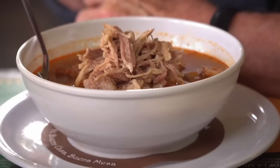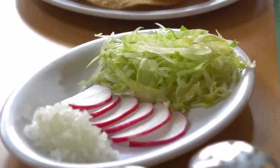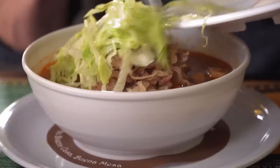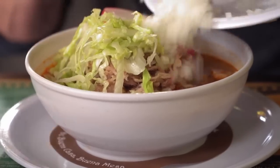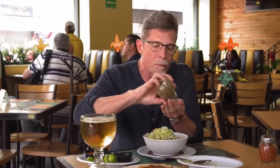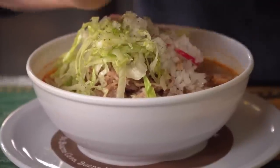Now, when you set out your pozole, there's classic garnishes that go with it, and these are the ones that you'll typically find. This is very thinly sliced head lettuce or iceberg lettuce. That could be replaced by thinly sliced cabbage sometimes. We've got sliced radishes, some onions there, and you just pile them all onto the bowl, just like that. And then what I like to do is the oregano, where you crush it between your palms like that and let it cascade down over the bowl.